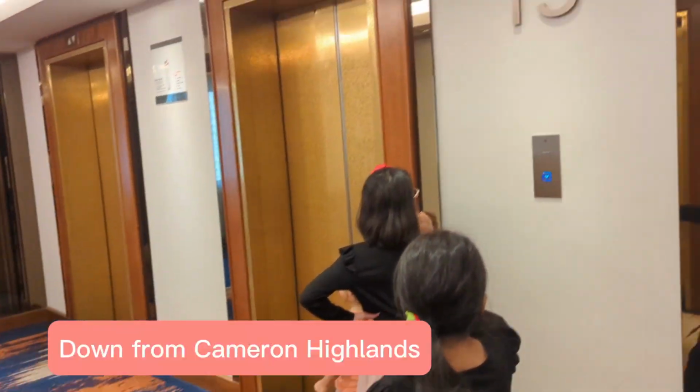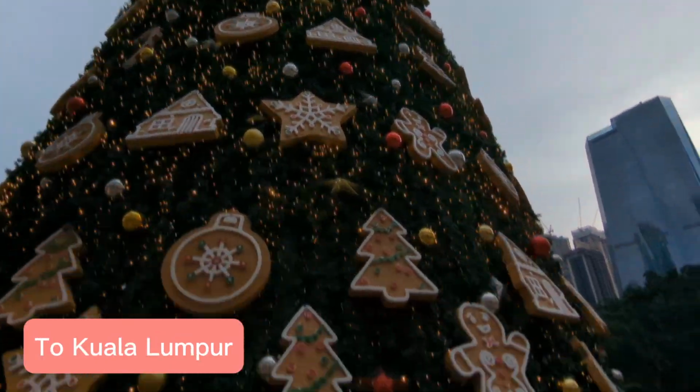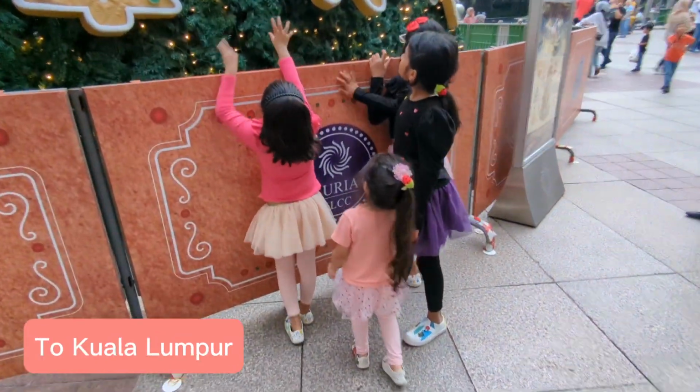We left Cameron and now in KLCC. It is so crowded here.